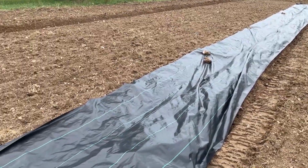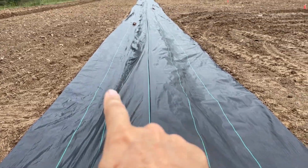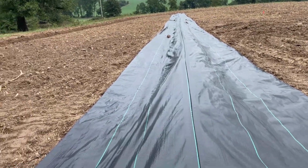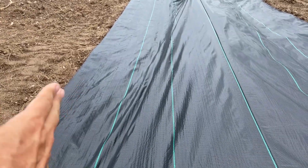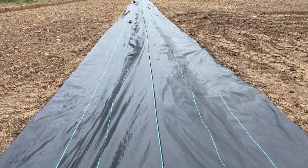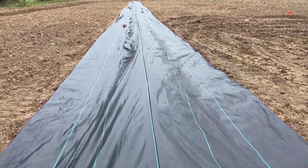Let me get back to my two hands. All right, so you can see the mound in there in the green line. So this is a 6 foot weed fabric. I think 4 foot would have been perfect because I'm gonna fold it under out here, under to the green line, and it'll be right in the tire track. So what I'm gonna do is start on one end, fold it under, tack it down, and go from there.